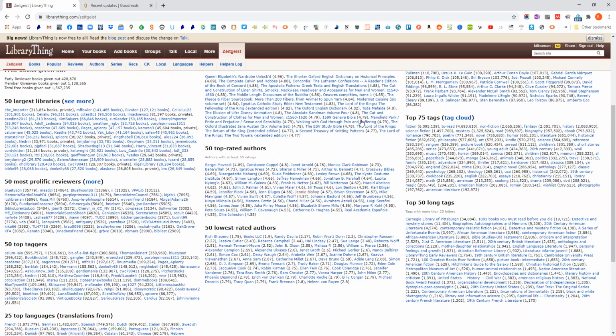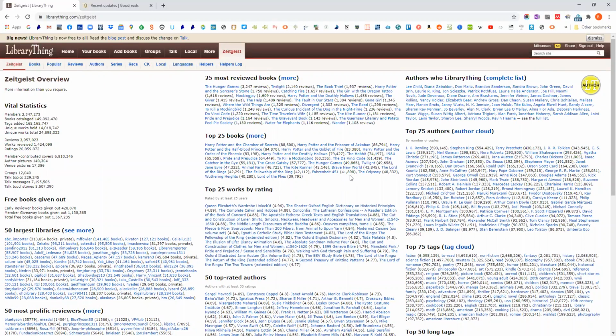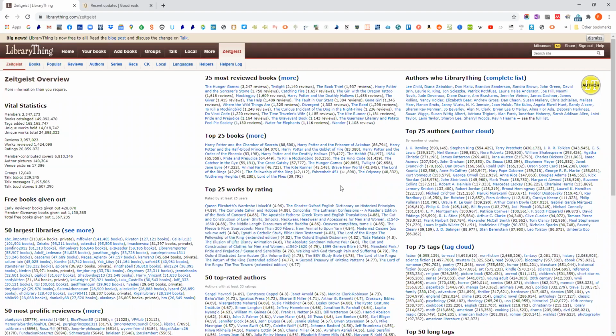But you have, just for fun, the authors that have tended to be highly rated, the ones who get low ratings, the 25 books with the highest ratings. The Shorter Oxford Dictionary on Historical Principles, not surprising, is high. But you have The Complete Calvin and Hobbes is third after the shorter OED. And the Fiber and Fleece sourcebook, definitely, as a knitter, I can tell you that should be there. Lots of interesting things there. So that's just the fun page. So let's go back to my books.